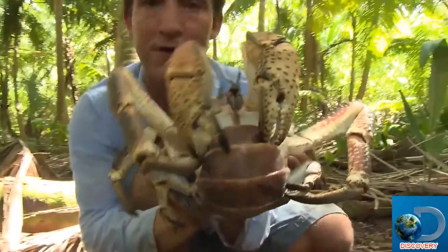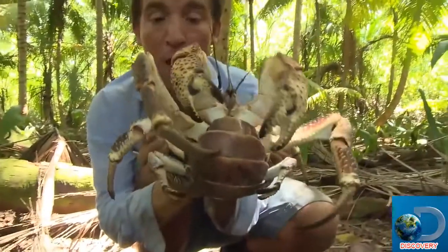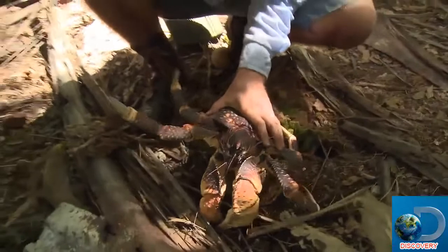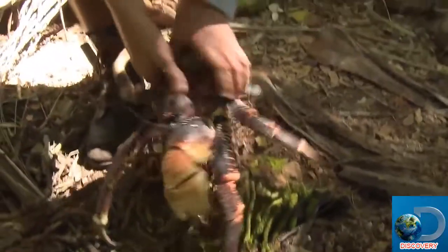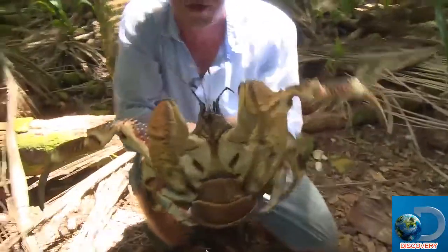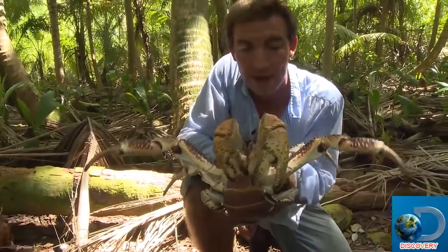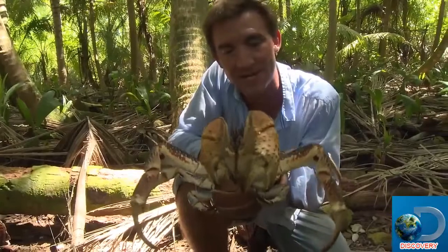What a beauty. But you can see why they've become so endangered. Basically, all you have to do is hit them on the head with a piece of wood, and then you've got 2-3 kilos of meat. So as a consequence, they've become endangered throughout all of their range. But here on Chagos at least, they're doing quite well, they're safe. And this is one of the last places in the world where you get these big-sized adults. What a beauty.